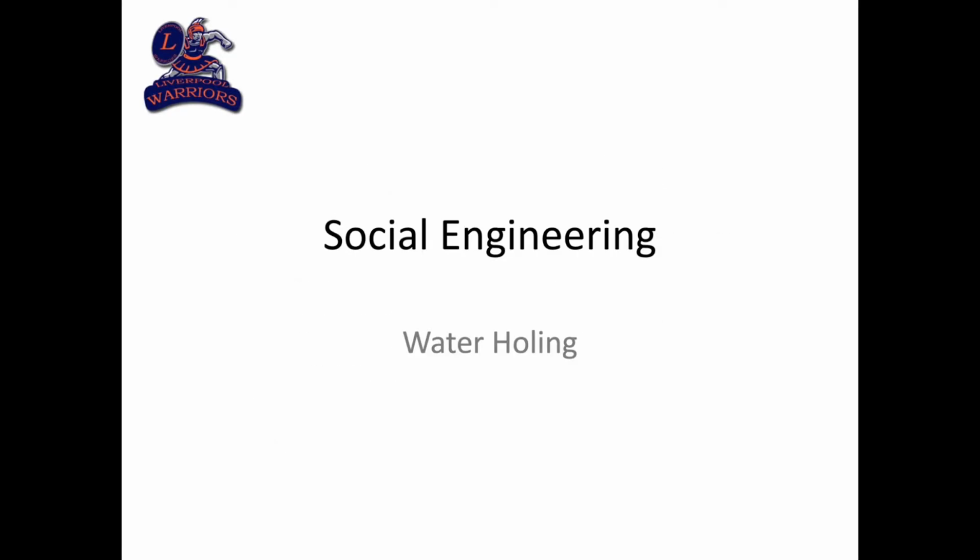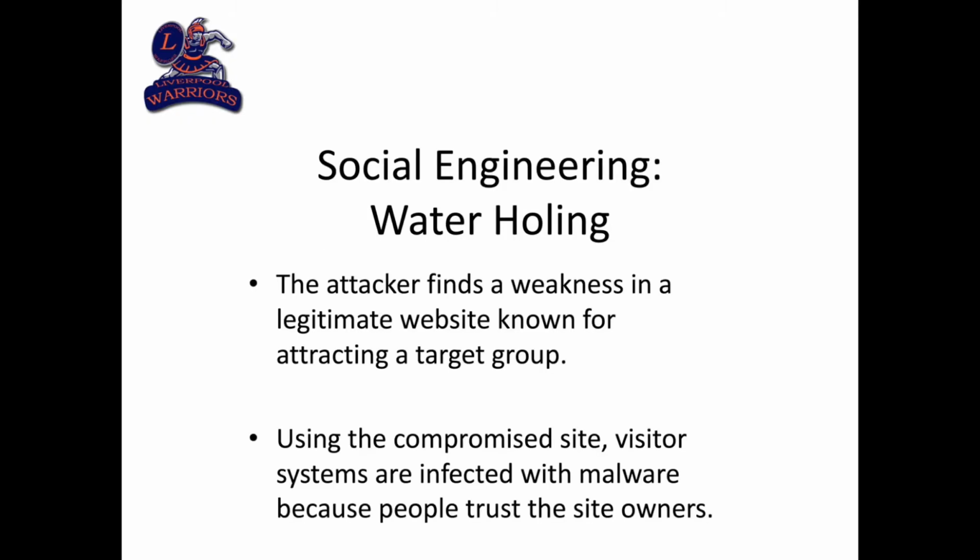Water holing is another form of social engineering. It involves an attacker finding a weakness in a legitimate website known for attracting a specific target group. By using the compromised site, visitor systems are infected with malware. Being aware that water holing sites exist is an important way to protect yourself.